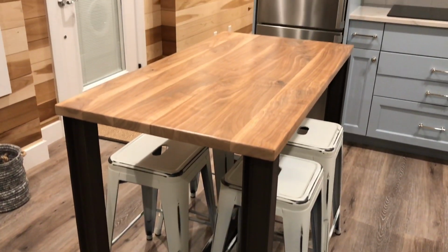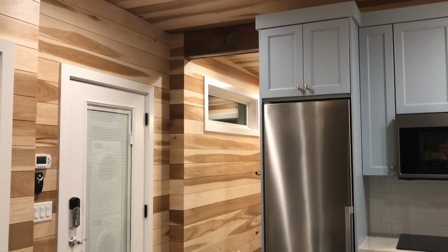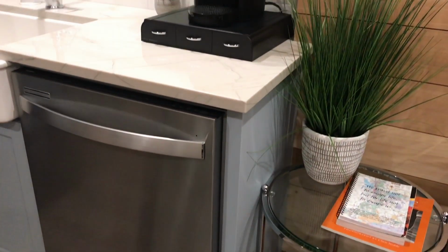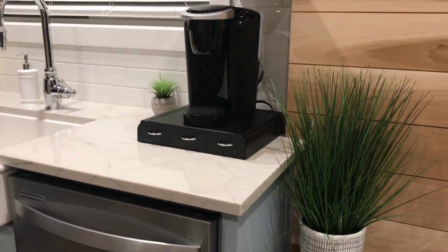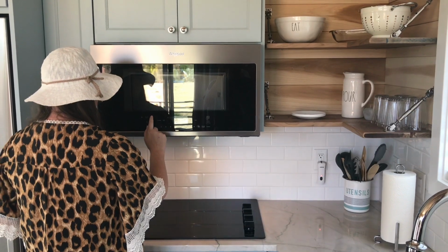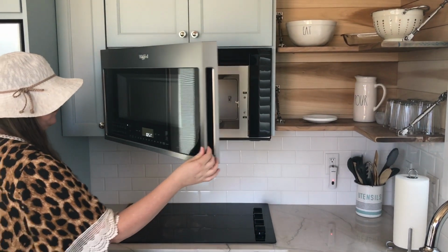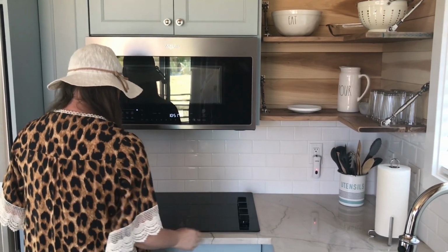And there's a middle island for cooking, and then it can also be used to eat for at least 4 people. There's a full dishwasher to use, so don't worry about doing any hand washing while you're on vacation. All the appliances are top of the line. This microwave is also a convection oven, so if you decide you want to bake while on vacation, go for that too. Everything is just so clean.